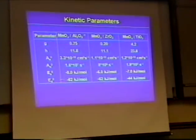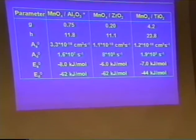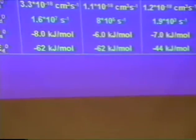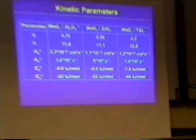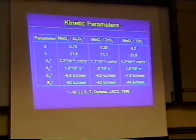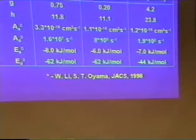The activation energies for desorption were very high, which seems to indicate that that's why we were able to see the actual adsorbed species peaks using in situ Raman spectroscopy. The work done on the alumina was done by Dr. Whaley and has been published in the Journal of the American Chemical Society in 1998.